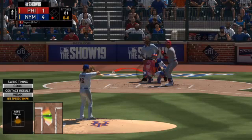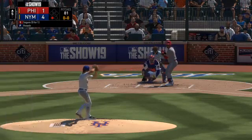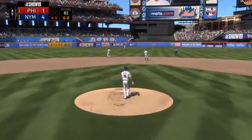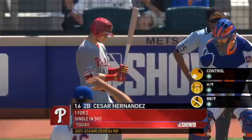Gene Segura standing in. It was a walk in his last trip. Shortstop. First pitch coming. Here it is. Segura. Line towards center field. But sadly for him, this will head straight to the center fielder as he puts it away without much trouble for the second out.